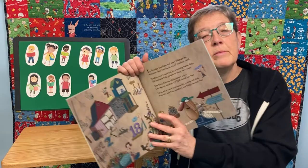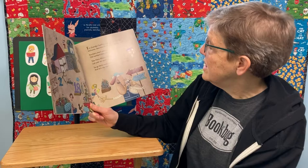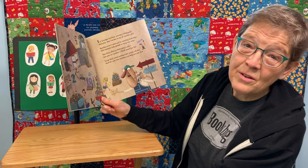Okay, these are complicated pictures. I'll try to hold them up once I've read the page. I'm Grandpa Gazillion, and she's Hildegard. Okay, we've got Grandpa Gazillion, and I believe this is Hildegard. Welcome, dear friends, to my old number yard. Oh, this is Hildegard the mouse. Numbers aren't used just for counting these days. Old numbers help people in many new ways.